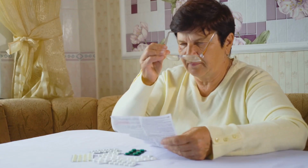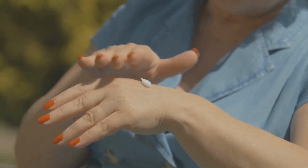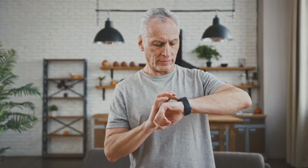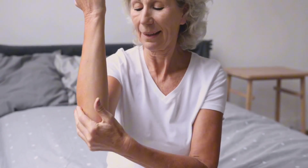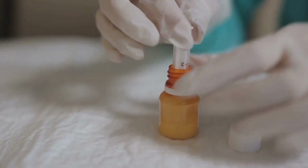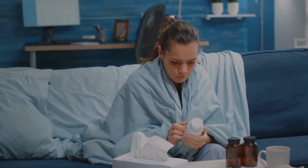Still, it's important to know what to watch for. If you have sensitive skin, start with a small patch test first. Try a bit of the mixture on your wrist or forearm. Wait 24 hours. If there's no redness or itching, you're good to go. Also, skip peppermint oil entirely if you have extremely sensitive skin or a history of allergic reactions to essential oils.